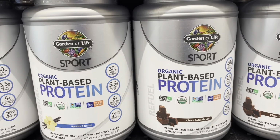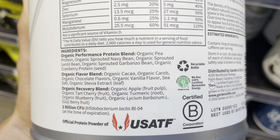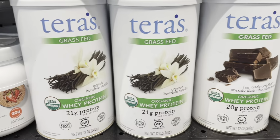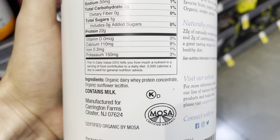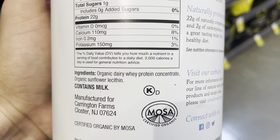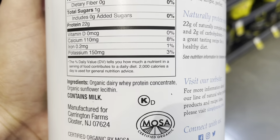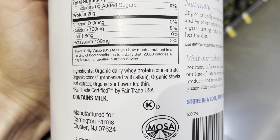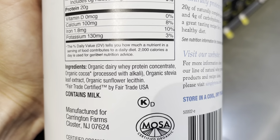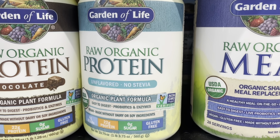They also have a plant-based protein powder, again, organic, very similar ingredients, definitely approve. This grass-fed whey protein by Terra's is one of the best that I've seen both in stores and online. Their unflavored one is just 2 ingredients, whey protein concentrate and sunflower lecithin. And then their flavored ones, finally one that doesn't use natural flavors. They're using real organic cocoa and organic stevia as the sweetener. Great to see.